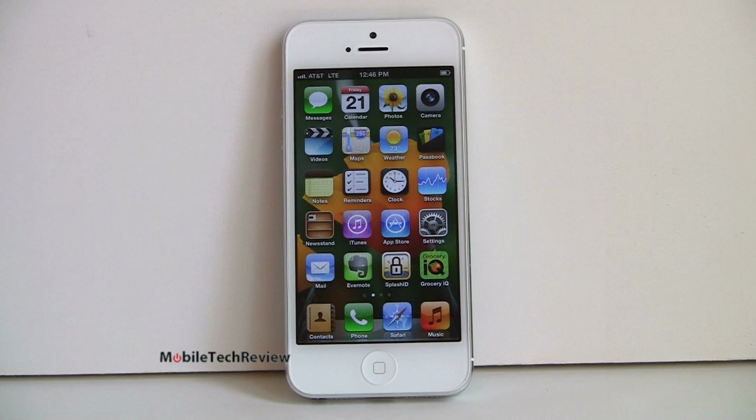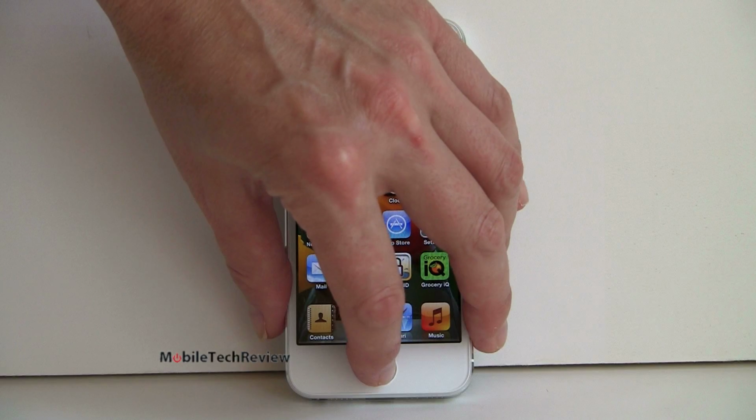And just like the iPhone 4S, you get Siri, and Siri, thanks to iOS 6, has been improved, and she does more things now. She can tell you about food in your neighborhood, movies in your neighborhood, not just things like dictating notes, which is pretty cool. So we'll show you that, press and hold.